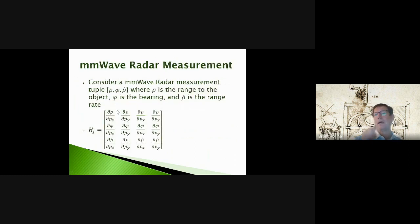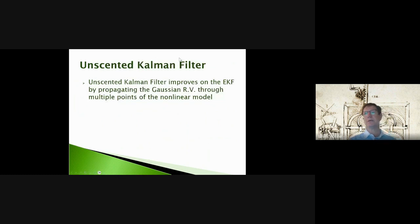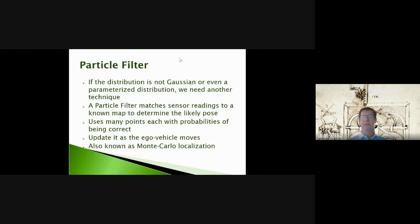And so then in multiple dimensions, things get a little bit more complex with Jacobians and stuff, and I just kind of tossed some formulas out there. This is just one particular example. Not that these are particularly super important, but they're an example of showing you that, yeah, things get nonlinear in real life a lot of times. And then the unscented Kalman filter is a little bit improved version of the extended Kalman filter.